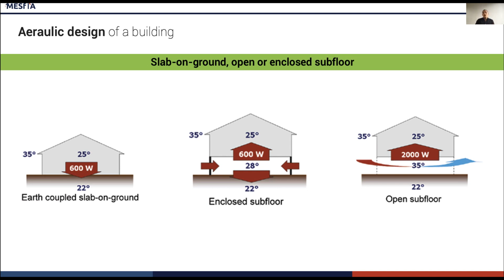In this case, the inertia of the soil is not available, but from an aeraulic standpoint, it is possible to improve the efficiency of the thermal draft. It is necessary, however, to specify that constructions on piles are light structures with low inertia, obviously, due to the weight of the structure.